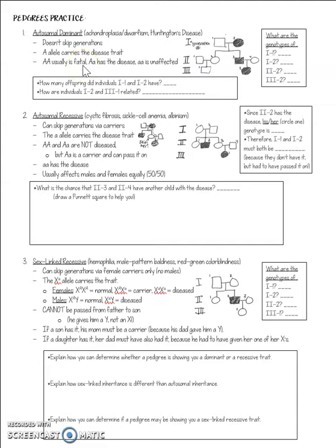And don't let that freak you out. It is the same thing as talking about how brown eyes are dominant. So if someone has a big A, that means they have brown eyes. Or in this case, if they have a big A, that means they have the disease. Okay, so it's the same exact thing.